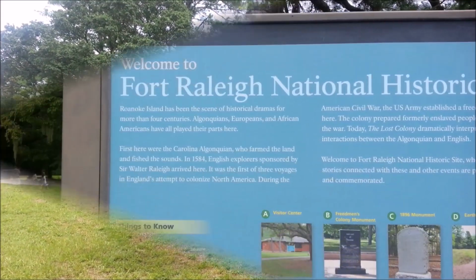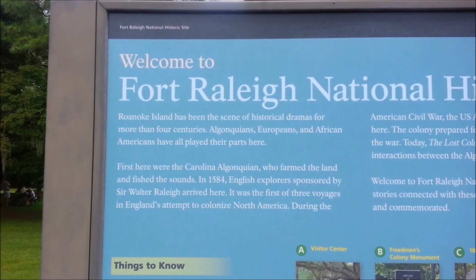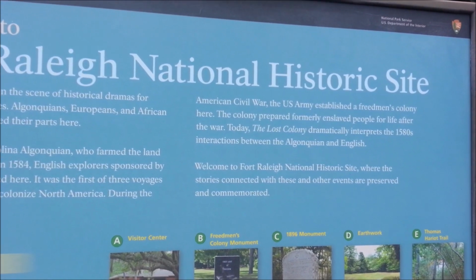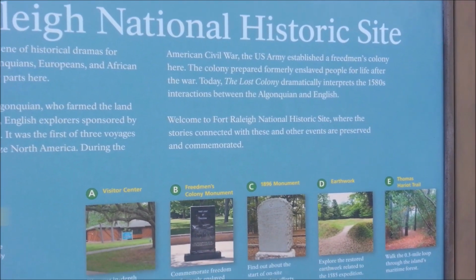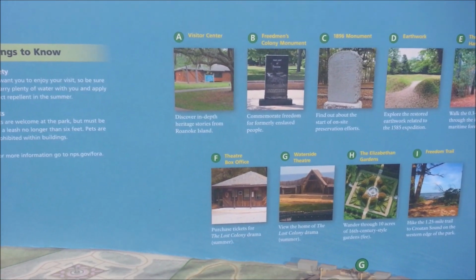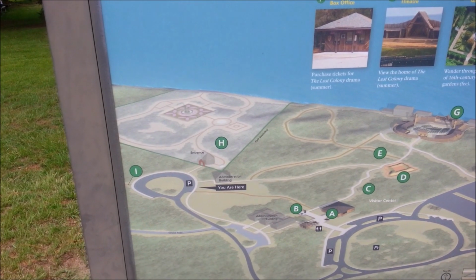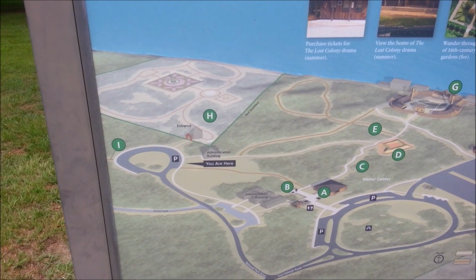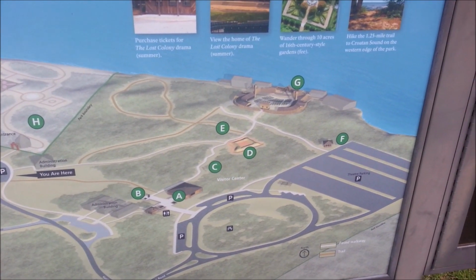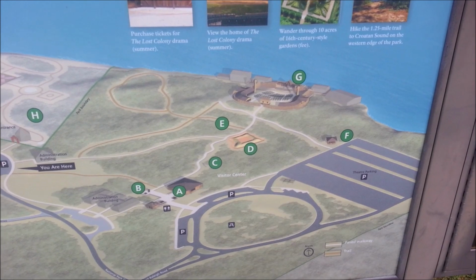So we'll see what's here. We will go ahead and go through this. I'll scan this a little bit here for you to read. And hopefully you can pause it. And also part of the Freedmen's Colony monument is here. So if they made it across the Roanoke Creek to here, they were free. It was a safe haven.